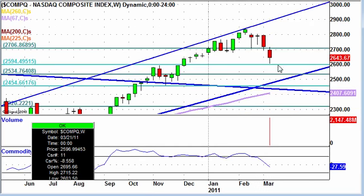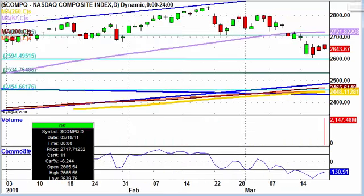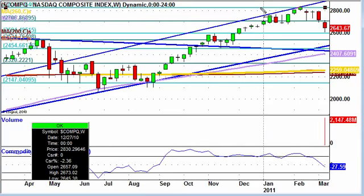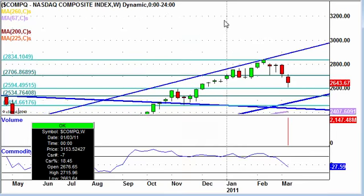If we can get that, the question is, can we make a new high? A new high from this area. Let's get back there to the weekly. A new high right about there. And can we get past 2835? If not, there's the big M. It would go up, hit our head, drop.